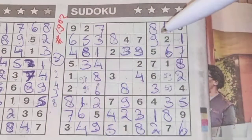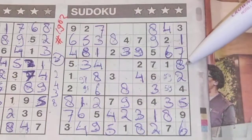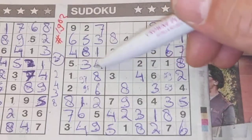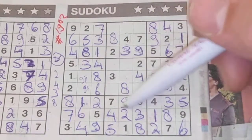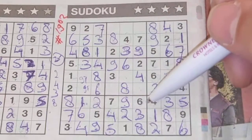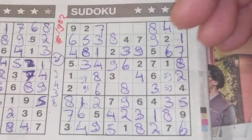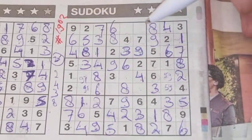Digit number 4. Two numbers left in this row. 1, 2, 3, 4, 5, the 6 and the 9. We have a 9 here, no 9 there. 9 should be here, and a 6 goes there. 6 in this column, 6 in the middle column. So in that column, the only place for the 6 should be here.